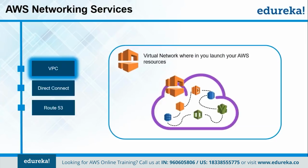It provides you security, it makes communication between the AWS services easy, and it also helps you connect your private data center to the AWS infrastructure. So guys, this is what VPC is all about. Let's go ahead to our next service, which is Direct Connect.